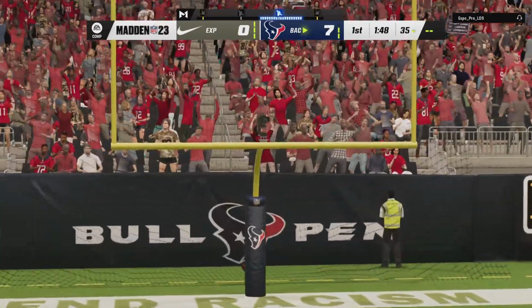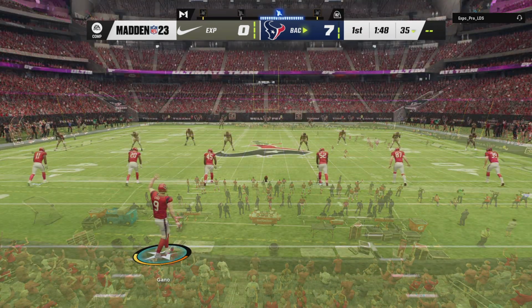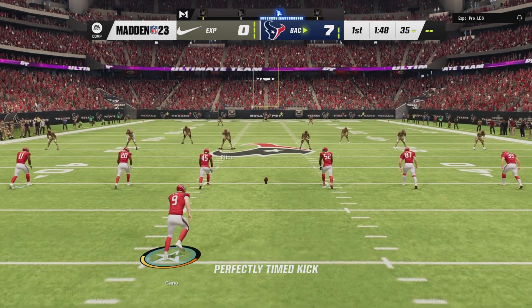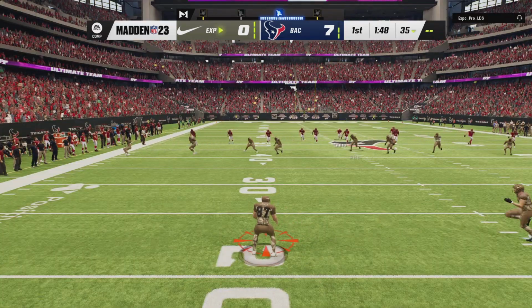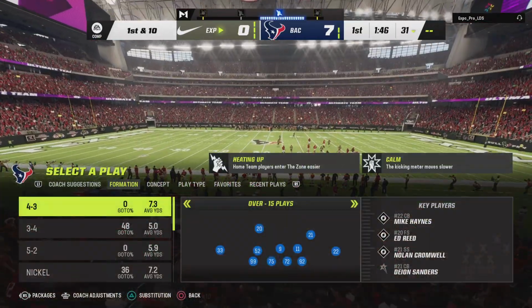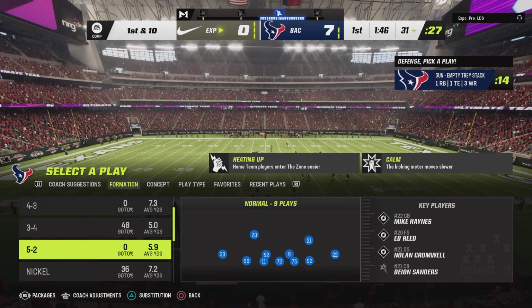Gano the extra point, and it's now a 7-0 game. The score, our home team 7. So they throw the pick six. They'll get another shot at it now as this one's in the air. From way up at the 23. They'll take over first down and 10 at their own 31-yard line.